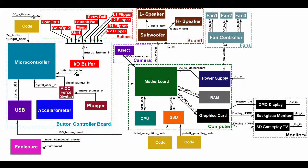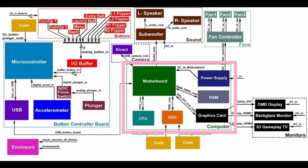Here is our block diagram that we developed for a 3D pinball cabinet. Today I will be talking about the computer block, the facial recognition code block, the gameplay code block, and the enclosure block. First, we'll start with the heart of the system, which is our computer block. Our computer block has 6 different components. This consists of a power supply, RAM, a CPU, GPU, an SSD, and lastly, the motherboard.